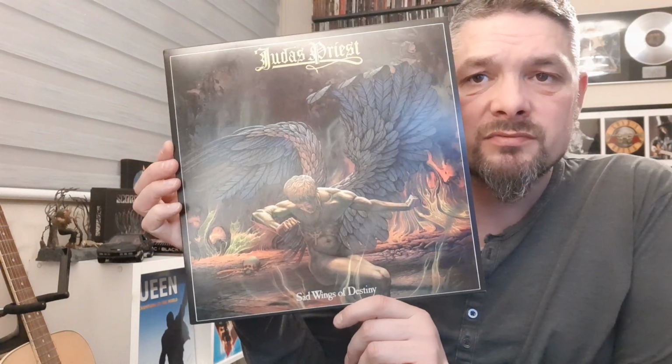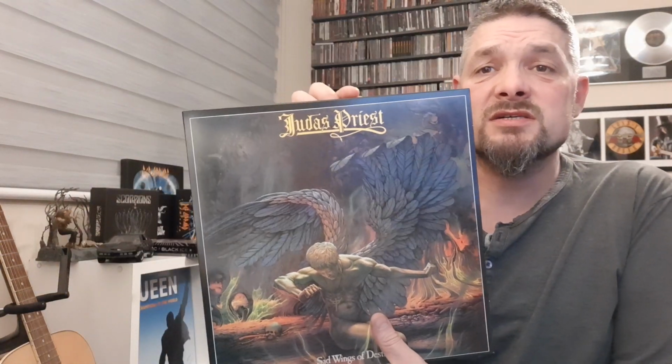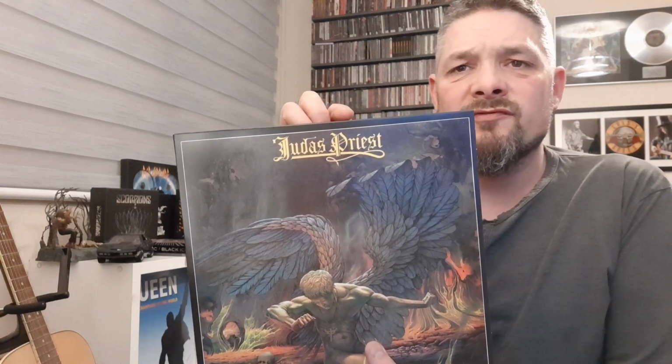And the next record is actually a reissue of the original. This is a newer copy, and because I used to have the original, I flogged it because it was a bit worn out, and regretted it since then. That must have been about 15 years ago since I sold it. But this is a reissue of Sad Wings of Destiny. The original album came out in 1976, same age as me, and yeah, fab album. The only thing I don't like about these new records is they're slightly smaller, by about 4 or 5 mil, than the originals.